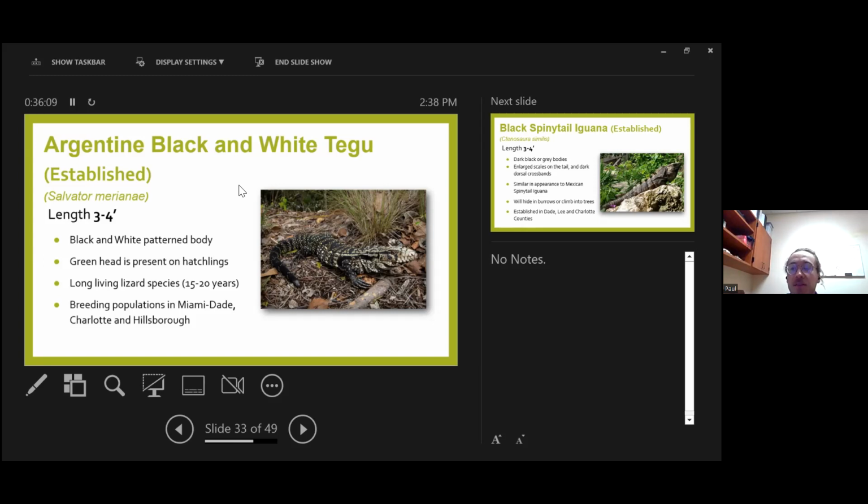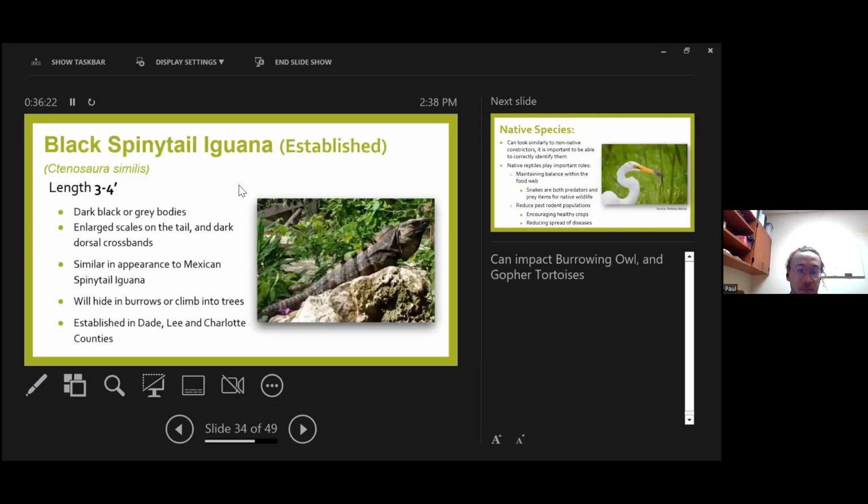It can be birds, it can be alligators, it can be turtles, all different types of eggs they've been found to eat. And that's what a lot of people use to bait and trap and remove these animals too.